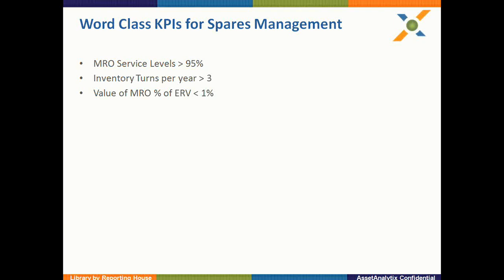But most companies at a broad level, and it will really depend on the industry you are dealing with, take these three things into account: MRO service levels, inventory turns per year, and the overall value of MRO with respect to your equipment replacement value. These are figures that people have been talking about at the industry level. Again, this will vary from industry to industry and company to company, but I just wanted to give you what some of the experts would like to see if they trim it down and look at world class, how that would look.